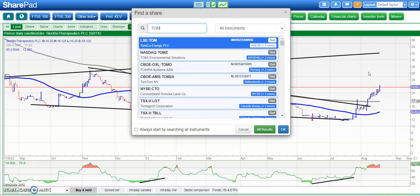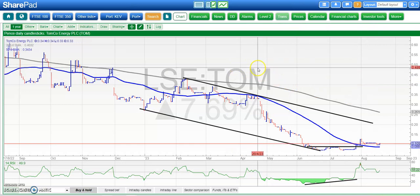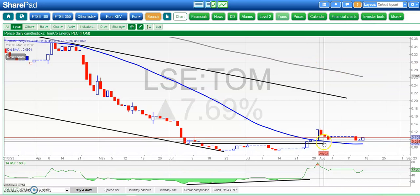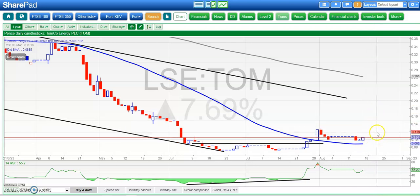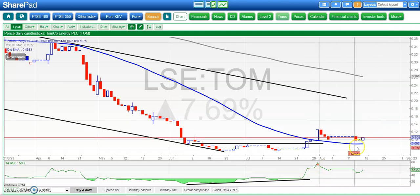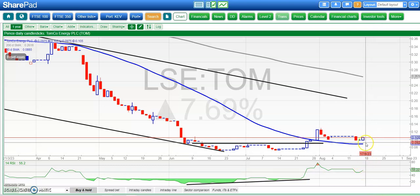Finishing off with a stock which has really been in the wars, Tomco, but here first signs of recovery on the basis of this sideways shuffle above the 50-day moving average, which is now rising. The fact that it is rising can be a decent signal when you're near the lows, and looking for basic resistance on the way down towards 0.17, 0.18 over the next 2 to 4 weeks. Bullish divergence line there as well. So most of the decent triggers there, along with the bounce off RSI 50 for Tomco.